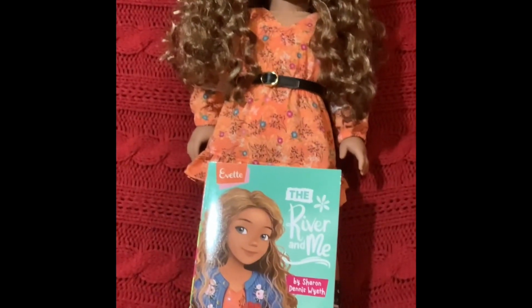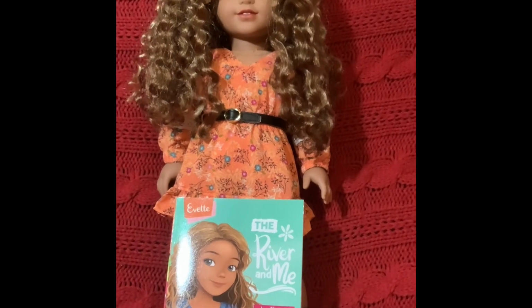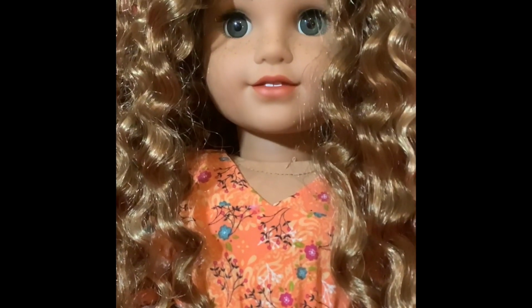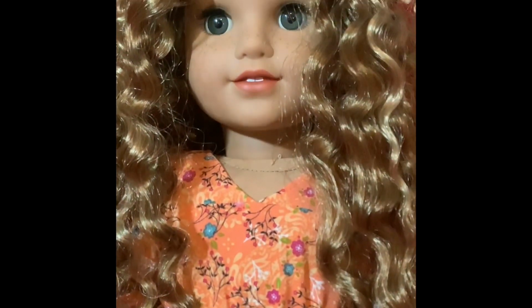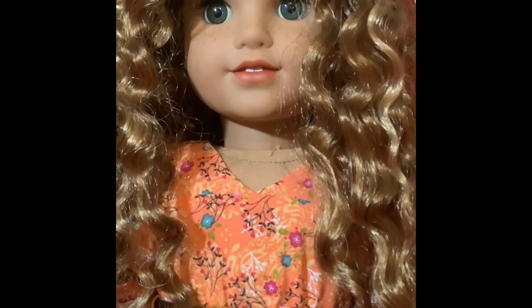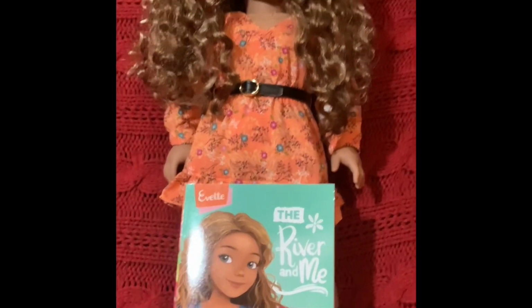Yeah, so overall, I think Evette is a really great doll. I definitely recommend her. I love her hair. Again, it's really unique. I think she gets a pretty good balance between, like, she's not too much like other dolls like Leah or Courtney, but she also looks kind of familiar. Like, nothing about her is off-putting or foreign. She looks like an American Girl doll, but she also looks distinct. So I really like her.